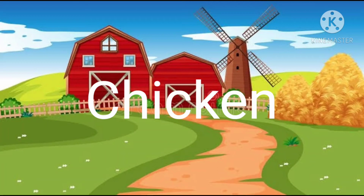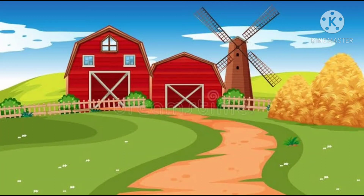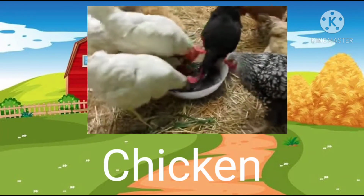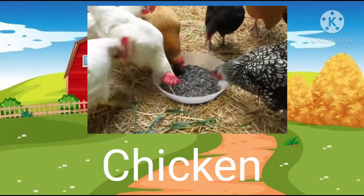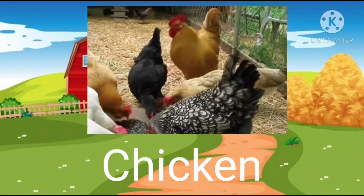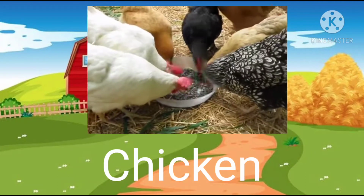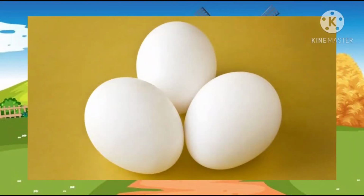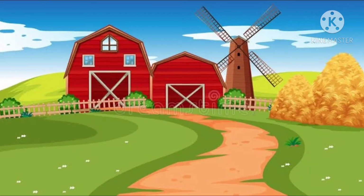Chicken. A chicken is very useful to humans when it is living and when it is dead. Chickens lay very nice eggs which we eat at breakfast.